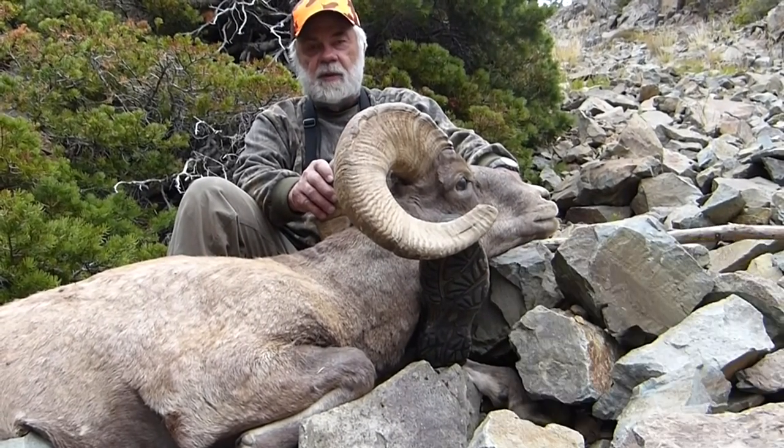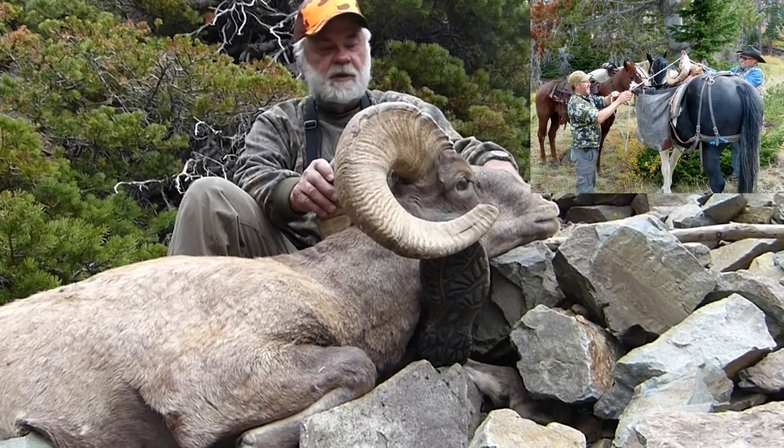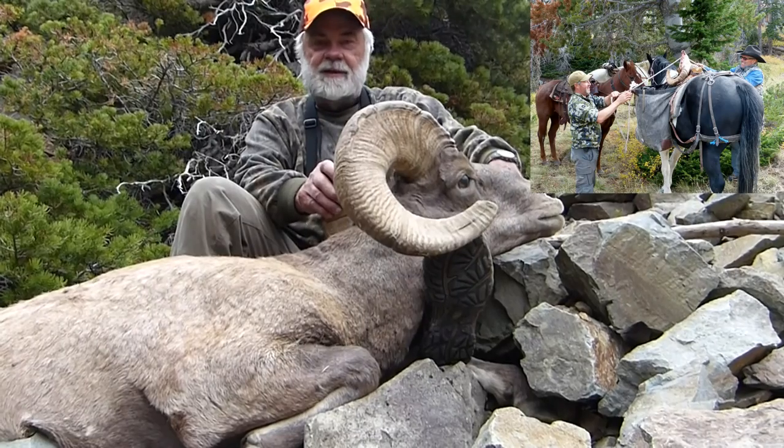I'd like to thank JJ and Bijo for helping so much. Bijo has a heck of an eye for sheep. He can see them when hiding in the rocks.